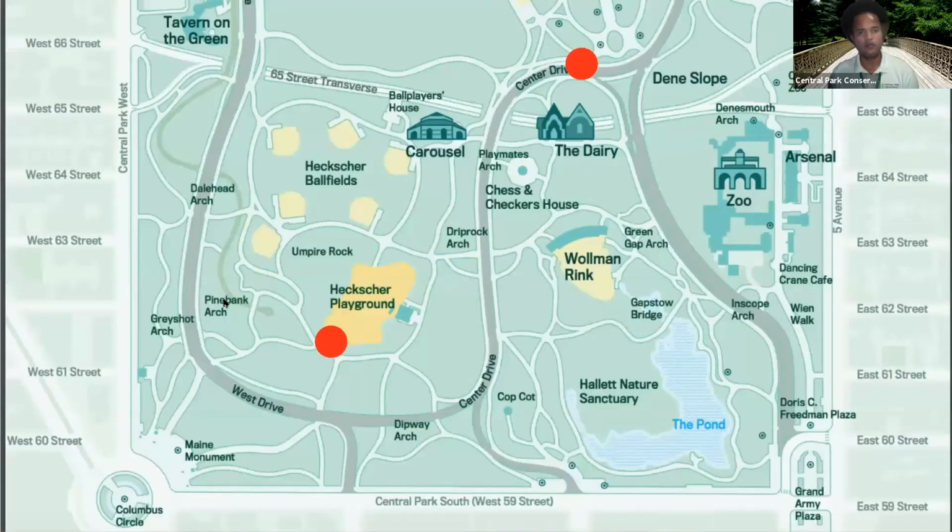Now, there are a few bridges and arches that did not stand the test of time. We talked about the original Gapstone Bridge, which was one of them. Let's discuss two additional ones, which are no longer in Central Park. Here we see marked just north of the dairy, Marble Arch. And south, we see marked Spur Rock Arch. Marble Arch is represented by the dot closest to the mall, as I mentioned, here behind the dairy. And Spur Rock Arch is by where the Heckscher Playground is located today.